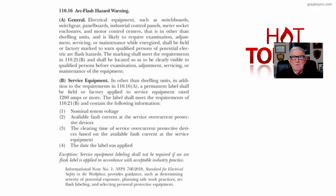And then, of course, the informational note 1 for the second label that's now required: the owner has to provide that label and be responsible for that label. And that's in 70E, 130.5(H) on page 29, which we will review later.